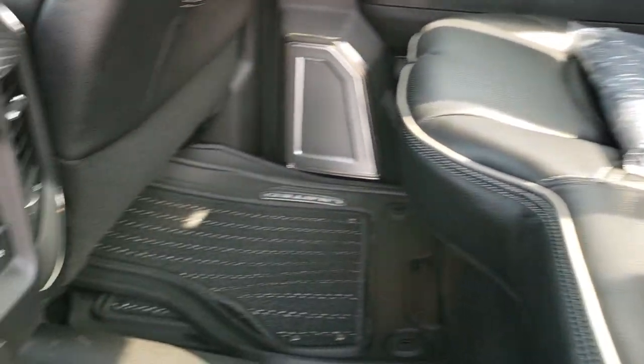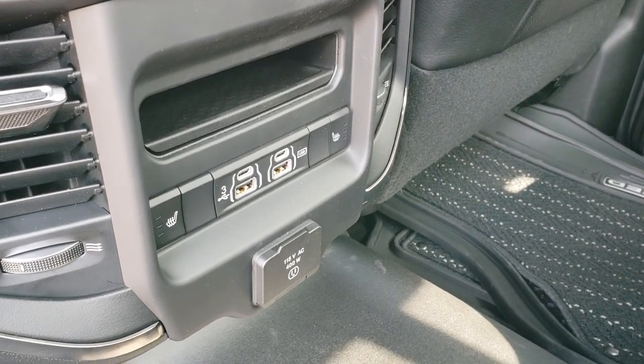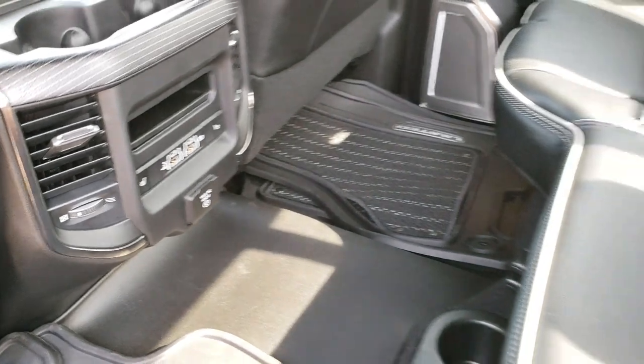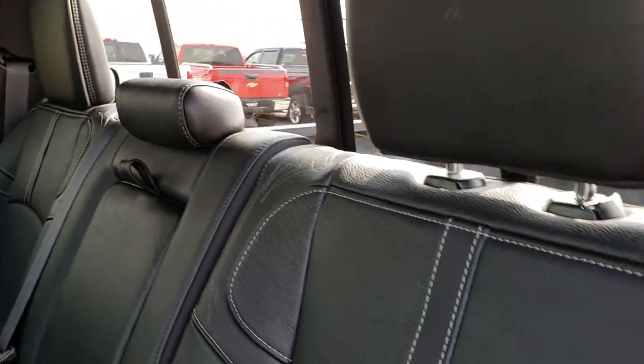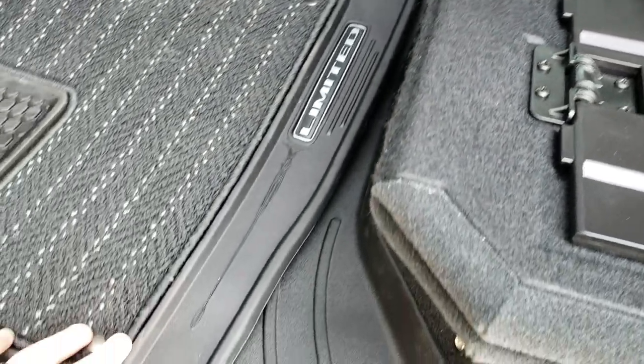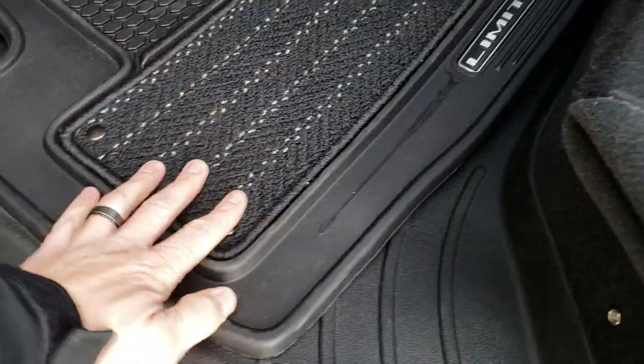back seats. These back seats are heated. You get two USB-Cs and two USBs back here, another 115 volt, 400 watt plug-in, the power sliding rear window, and it still has the load floor, which a lot of people like, and the storage underneath. And you get the in-floor storage, I'm assuming, under there as well still.